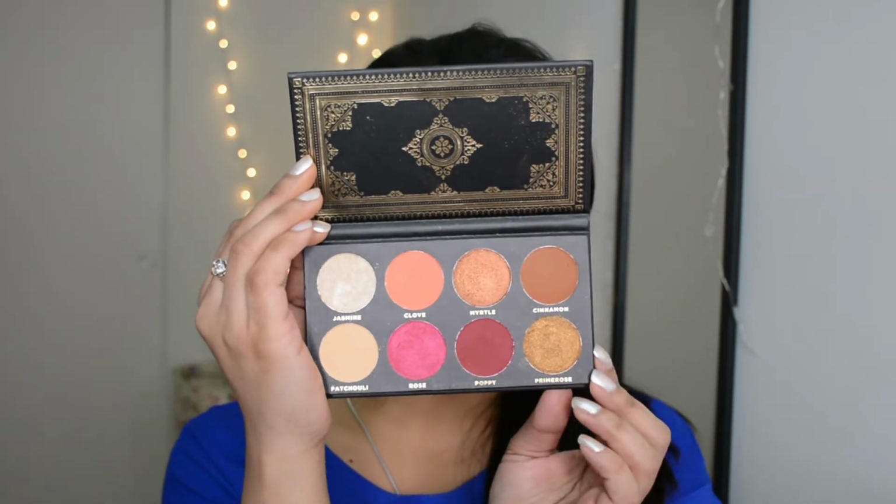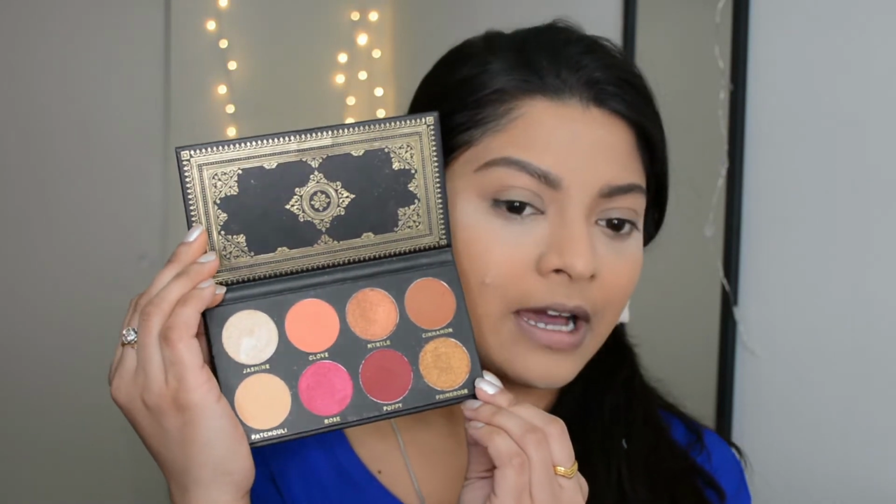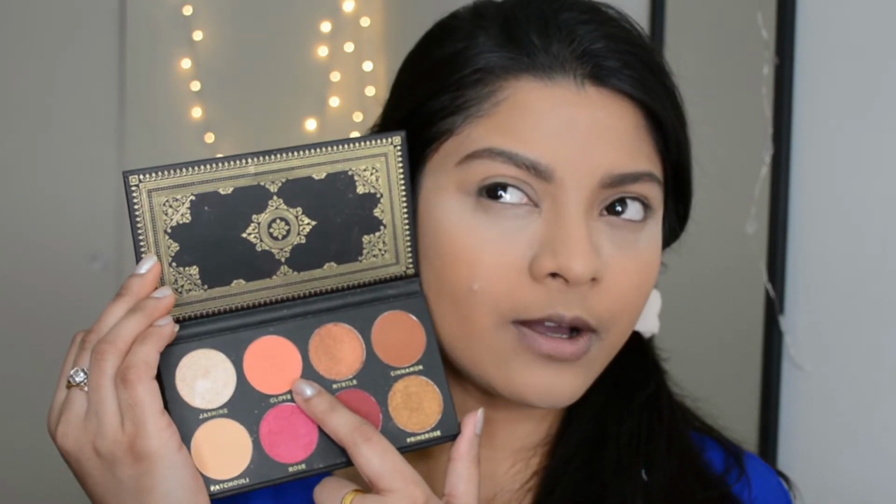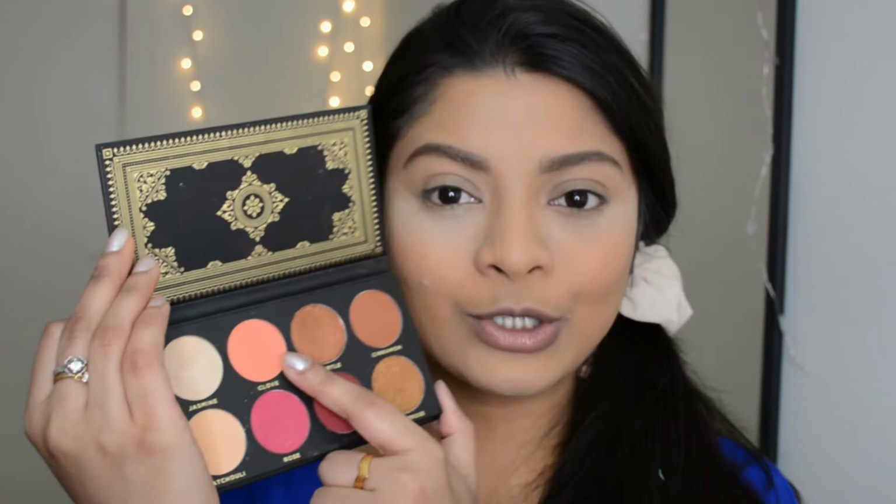So let's start by applying a matte shade as a transition color, and I'm gonna pick this shade right here. This is a peachy or corally shade. This is called Clove.